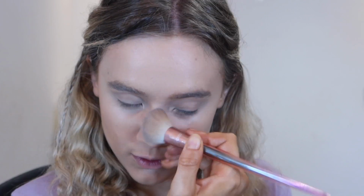Okay, so that I'd say is probably more of a contour shade for me than a bronzer. But it is really nice. I love the formula. Look at how that is literally just blending instantly. That's blending effortlessly into my skin. I love that though. Look at that. That's made my skin look so structured.